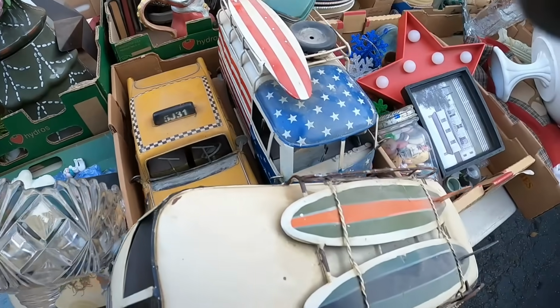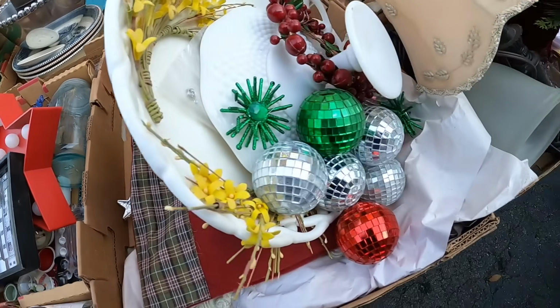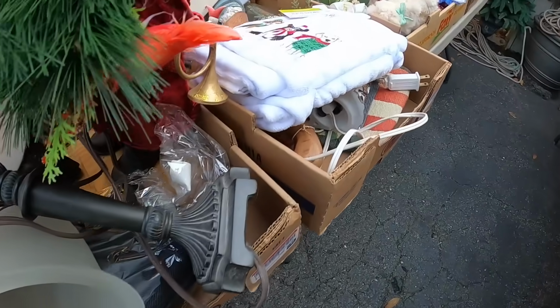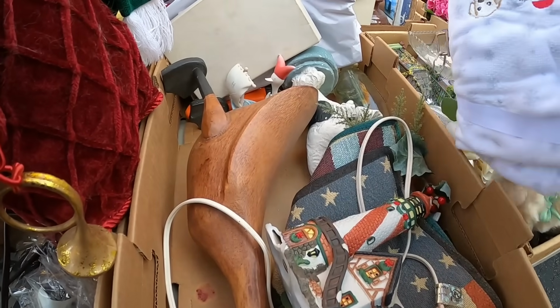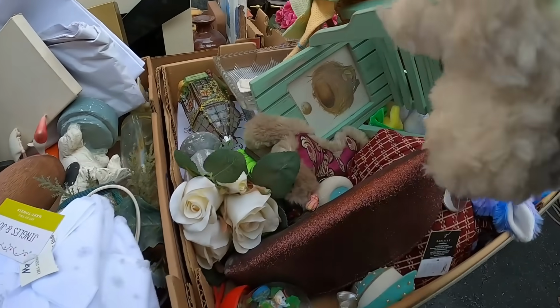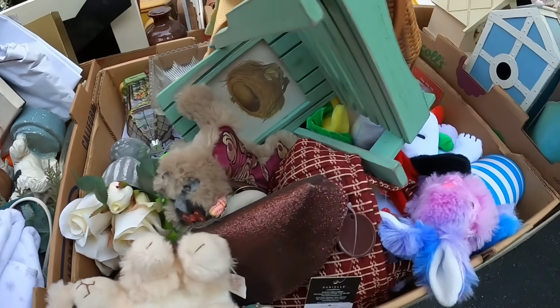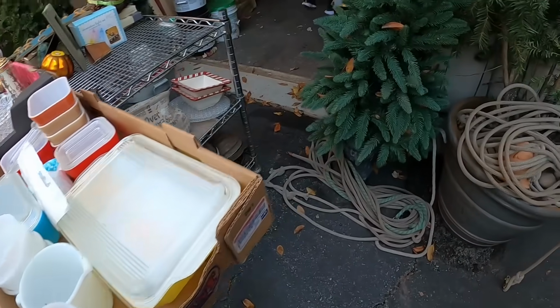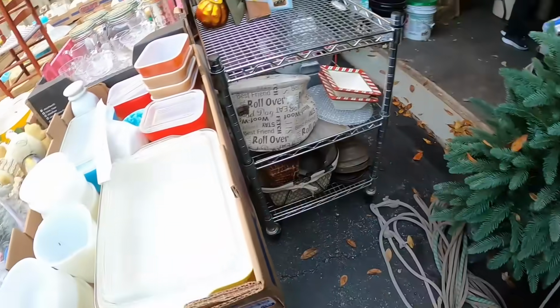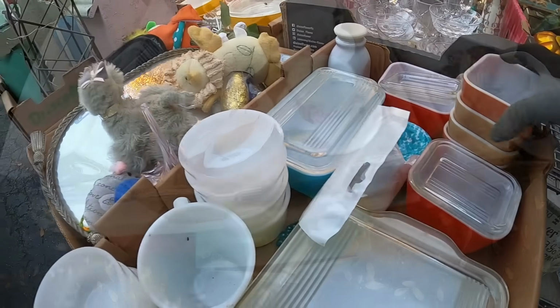There's one box, that one. They have a Bernese Mountain Dog here, but she went inside. I want to pet the dog. Leave the dogs out so I can pet them. Aww. Oh, wow. They have a lot of Fridgies.